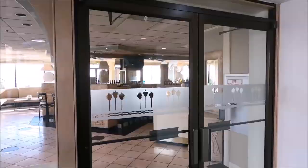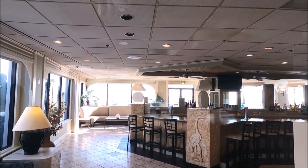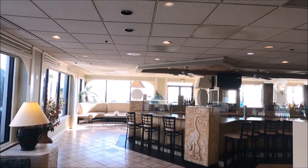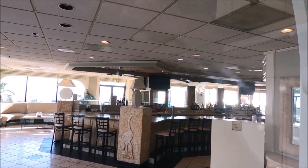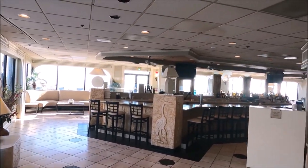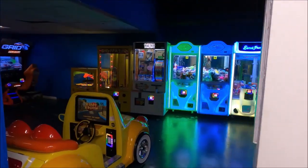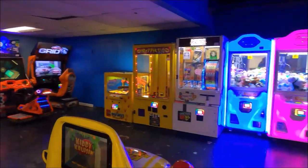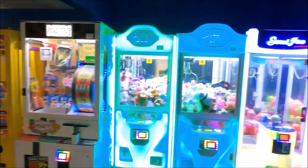They do have a souvenir shop. They have a huge indoor pool. It's big. It's massive. They have a restaurant inside there that seemed to be pretty good. They offered an umbrella and chair rental right outside on the beach, which makes it easier so you don't have to lug all your stuff out there. They have a spa. They have an arcade. So it's definitely a hotel to check out.